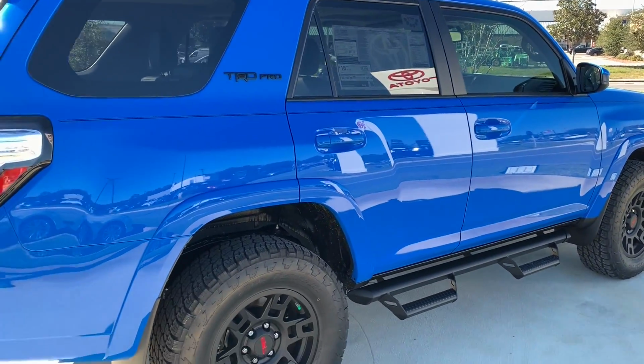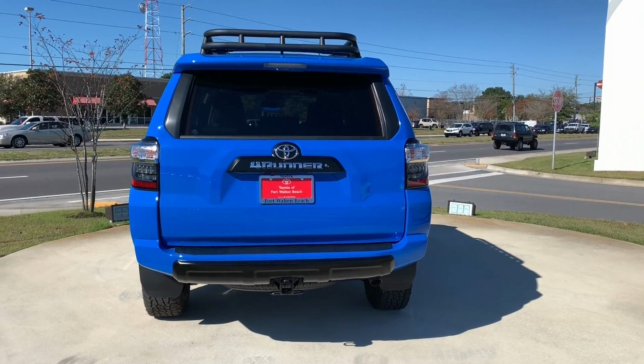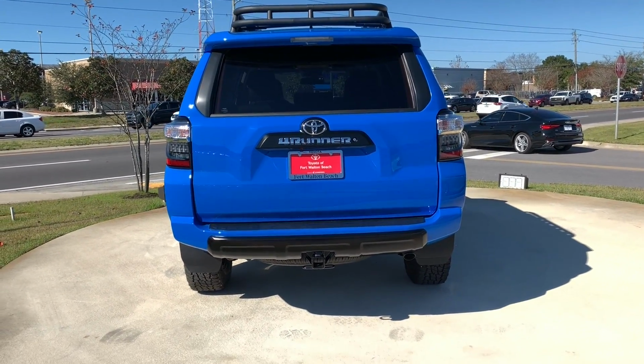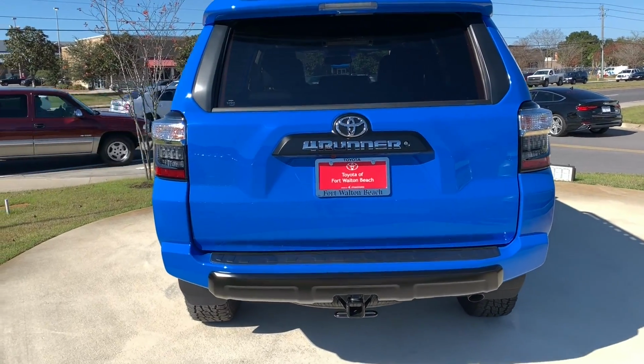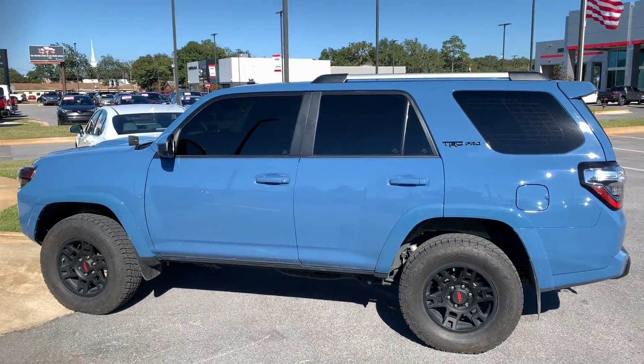First impressions, very, very blue. The rest of the colors have been very earthy tones, you know, Cement Gray, Quicksand, Calvary Blue. They've all been really earthy tones. A lot of people wanted a forest green for 2019, but that didn't happen. As you can tell, the Voodoo Blue is very, very bright.